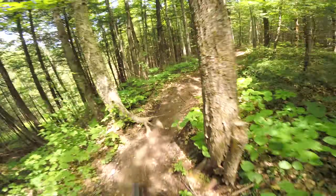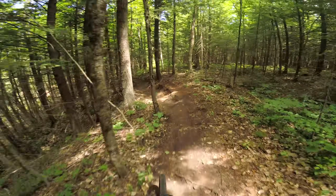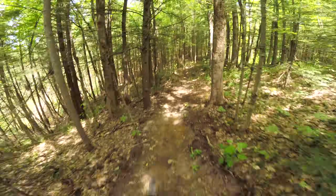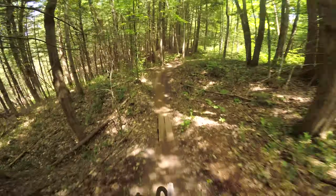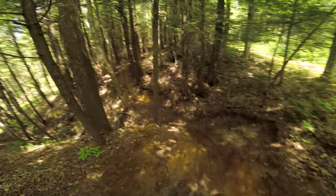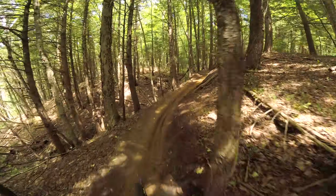I love these ravine side trails. Love that whole concept. This trail has a really beautiful vibe to it. Oh, nice. Yeah, nice trail, seriously.